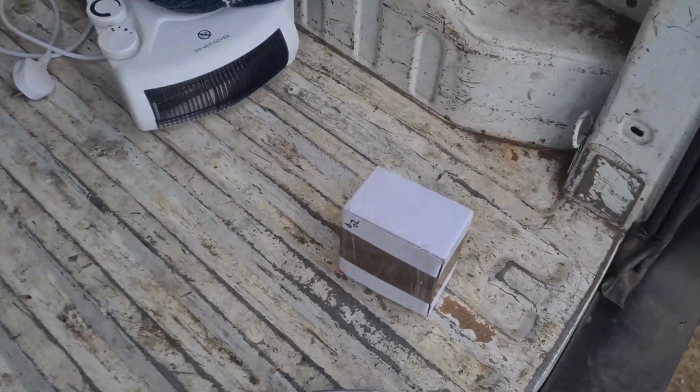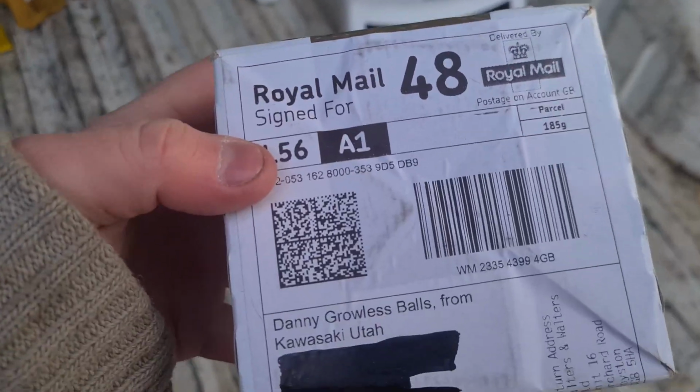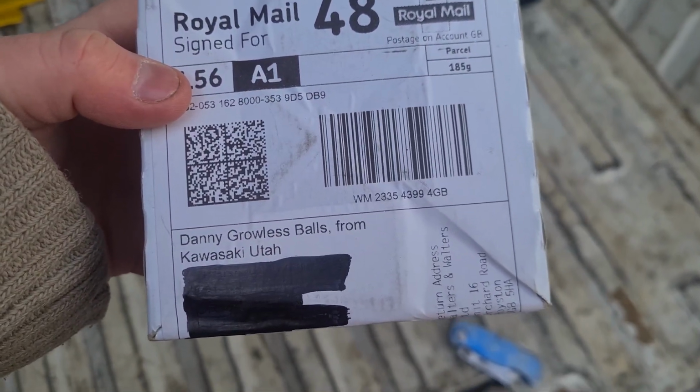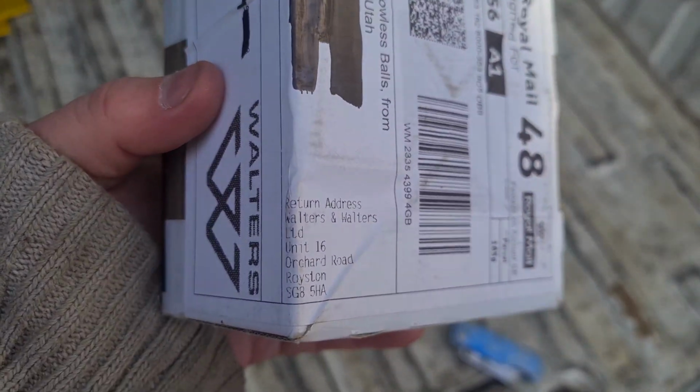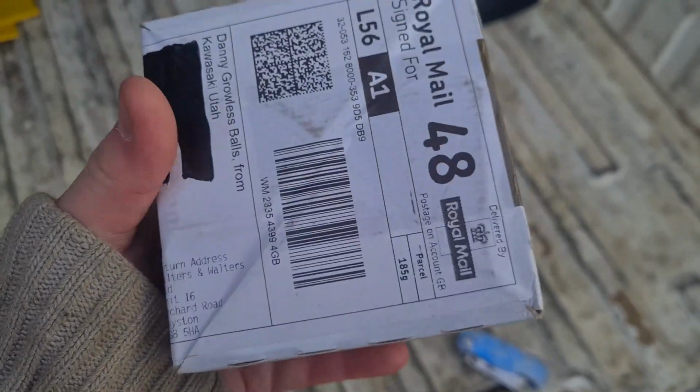So anyway, this is the little package you sent me. I have no idea what's in it. I haven't opened it. I took the documents thing off the back, but I haven't even opened it, so I really don't know. He keeps sending me messages laughing, saying have I opened it yet, so I'm intrigued to find out what he's bought. It's a tiny box. He's put on it Danny Growless balls from Kawasaki Utah. The thing that made me chuckle more than anything else is it's been delivered from Royston, which is literally a 10-minute drive from where Michelle actually lives.